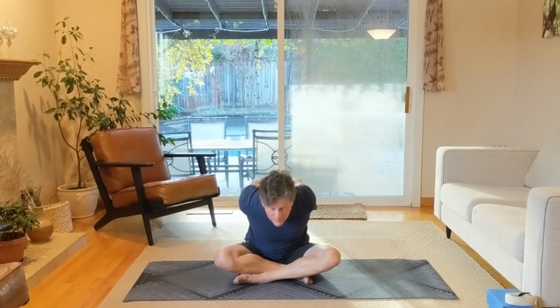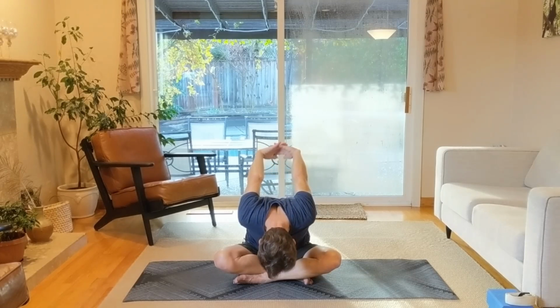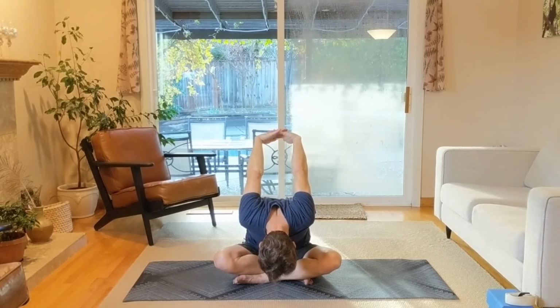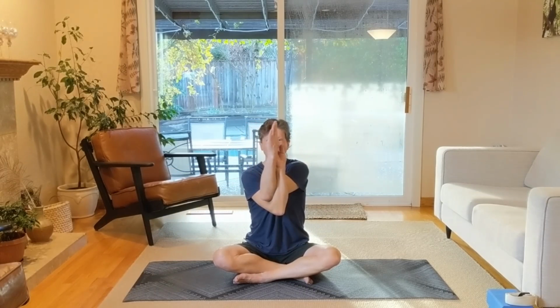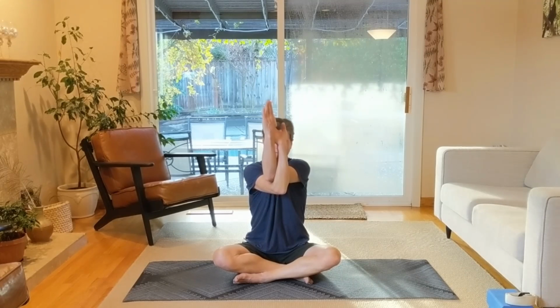Interlace the hands, fingers behind you. Shoulders down, shoulder blades together. Hinge forward as you lift the arms up towards the ceiling. Slowly come up. Extend the arms either side of you. Bring the right arm under the left arm. Eagle arms. Hands parallel. See if you can touch the nose with the thumb. And then bring the arms up a little bit. This is going to stretch across the whole upper back.